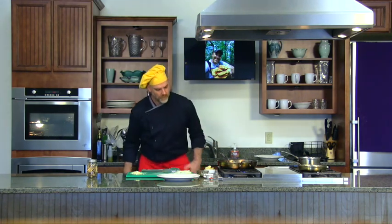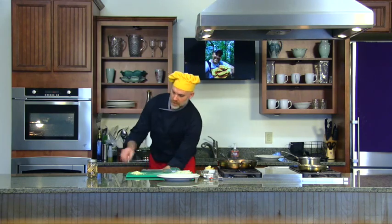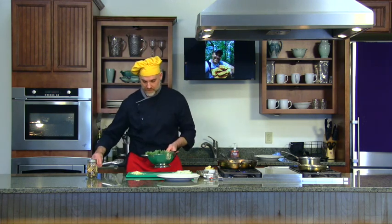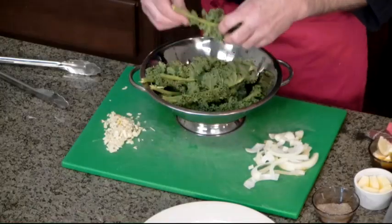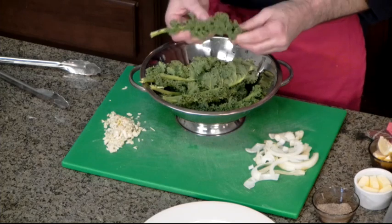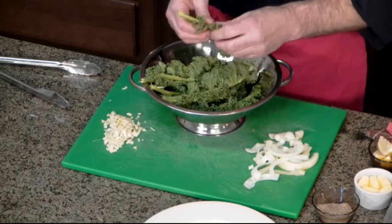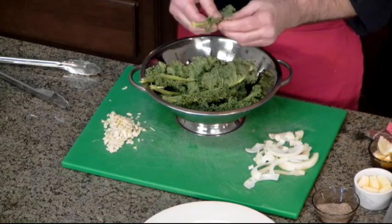So, we have our onions ready. We have our garlic ready to go. We have some beautiful kale. Let's take a look at this kale. Now, a lot of people say, ooh, kale, I don't like it. It's too fibrous. All right? I don't like the way it tastes. It's got this big stalk down the center.